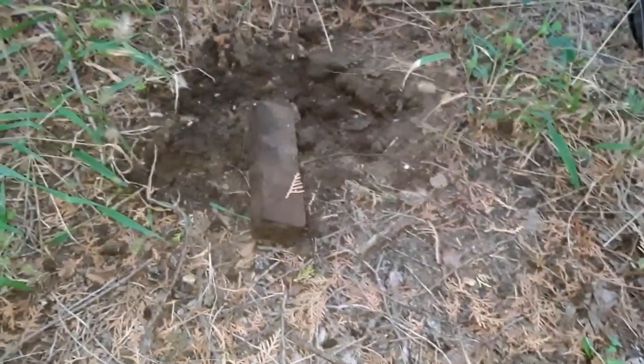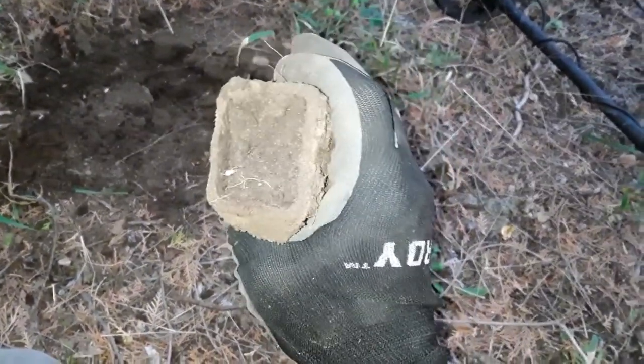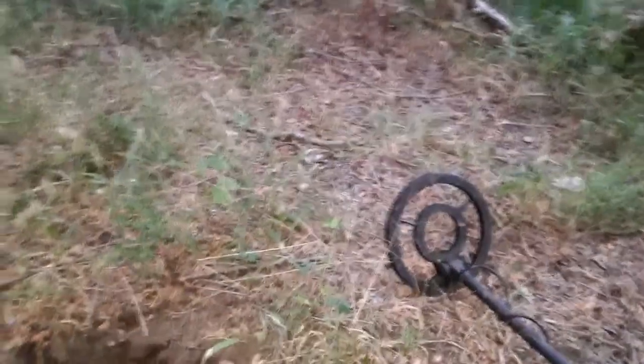Okay, I'm at the last find for the trees. A chunk of square tubing. Don't know why, just here. So yeah, last one for the trees. Going over there, hit the front yard, be done with this house.